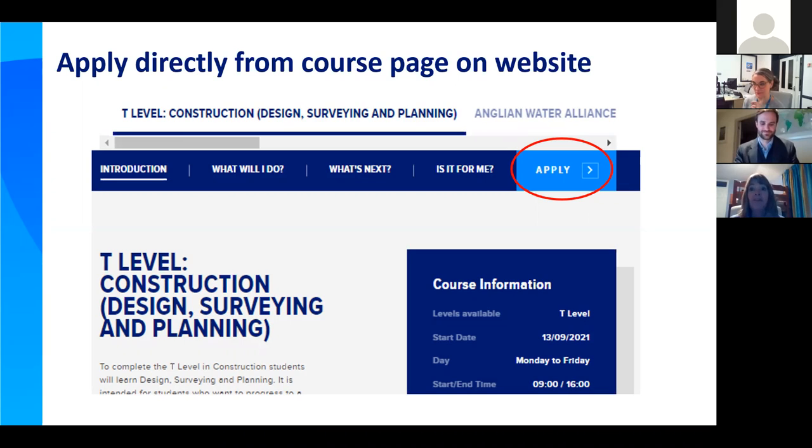There's no difference in applying for T-levels than there is for any of the courses that we're offering at college. So you just need to go onto the college website, and when you scroll down to find the particular T-level that you're interested in, you can just click on apply, which is circled in red on the screen. And then you would just fill out your details in the normal way.